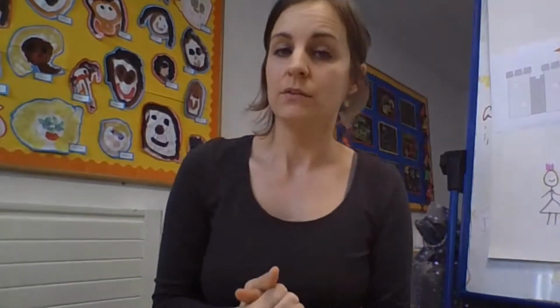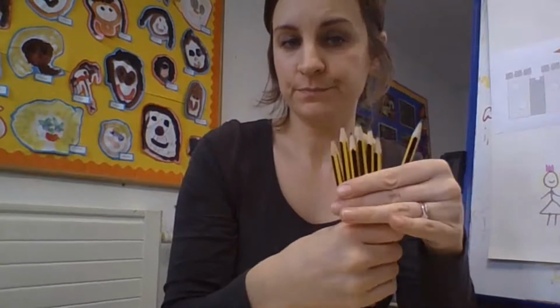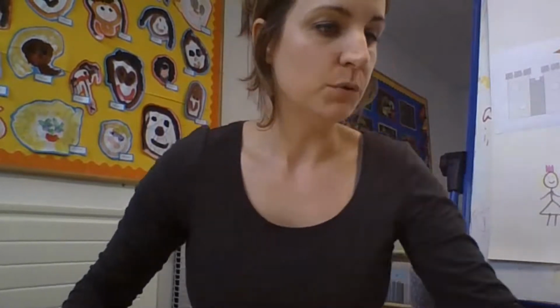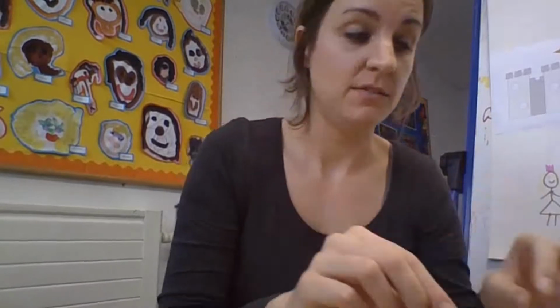Now, helpers. Today we're going to be having a go at making some 2D shapes, and we're going to use objects to do so. So there are a few things you may want to go and collect now. I'm going to be using some pencils to make some shapes. I've also got some matchsticks, but you may want to use maybe lollipop sticks or anything else really that's straight that you have at home, a set of anything that's straight.